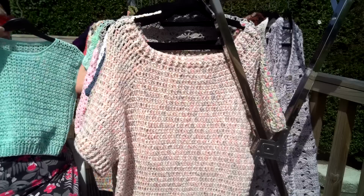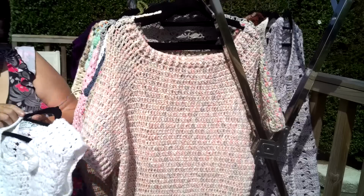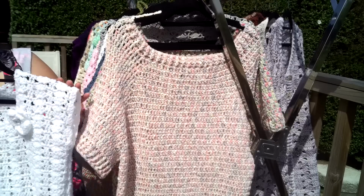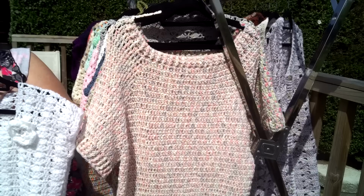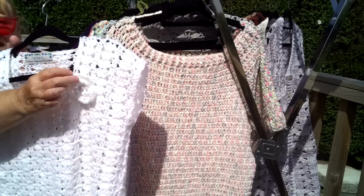What have we got next? Oh, this is an acrylic one again. I used to always make them in acrylic at first, but now I've progressed up to cottons and things. This one has a little stitched on flower, just a little shell top.